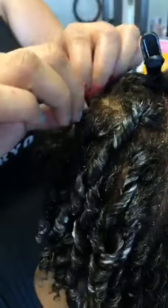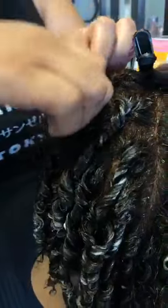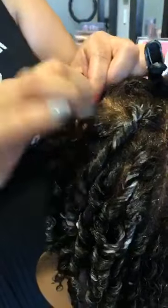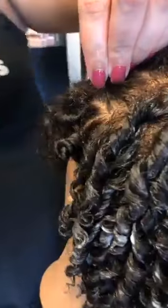Is there tension, or are you very light-handed? There is tension, because I'm twisting each strand, so I'm not just wrapping it around like a bun. I'm actually twisting the strand and creating a coil, as well as wrapping it around itself. It's those two components that create a really beautiful curly end result that you will see when we start to dress out the other end.